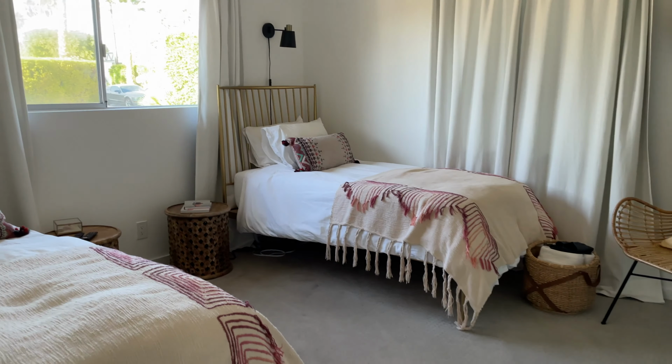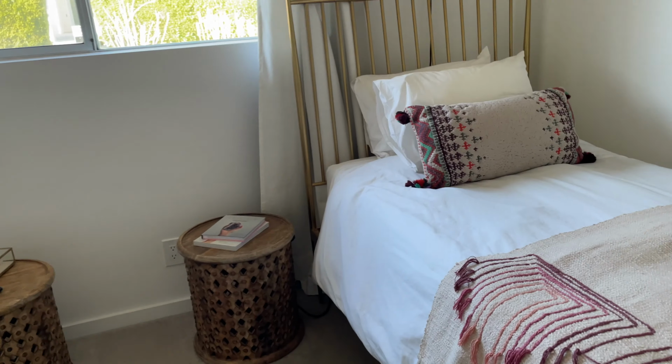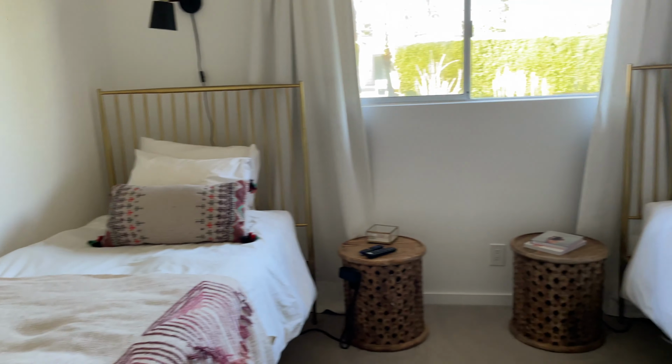This is the twin bedroom. I think this is actually the biggest room. And every room comes with a TV. It has Roku and Netflix.